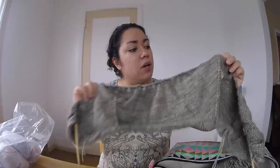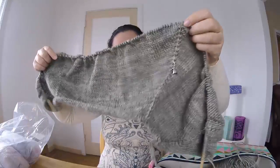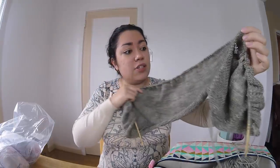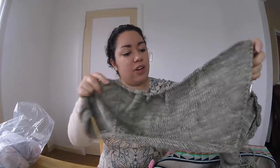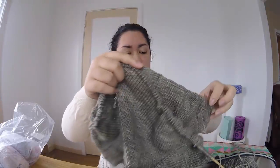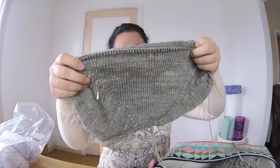And I was here the last time I showed it to you, so I did a few rows. I'm almost ready to separate for the sleeves, so that'll be exciting, and then I can start knitting on the body. But yeah, that's pretty much all I've done on the cardigan. I haven't really made any modifications to the pattern.